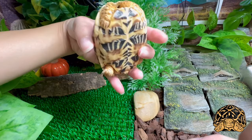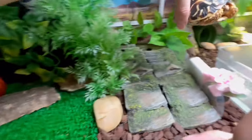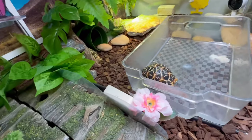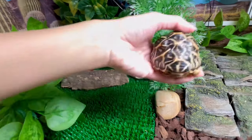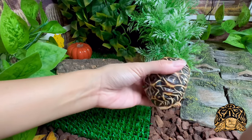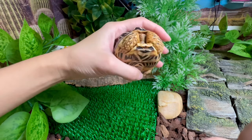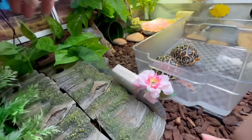This is Luna, looking beautiful as ever. Every single day, I spot check everybody to ensure that everyone is in good health. And if there are any issues, I make sure to write them down to start tracking the day-to-day changes. Here is Nova, my beautiful Nova. She is the slowest grower of them all. But that's okay, no rush. Slow and steady is the bestest.